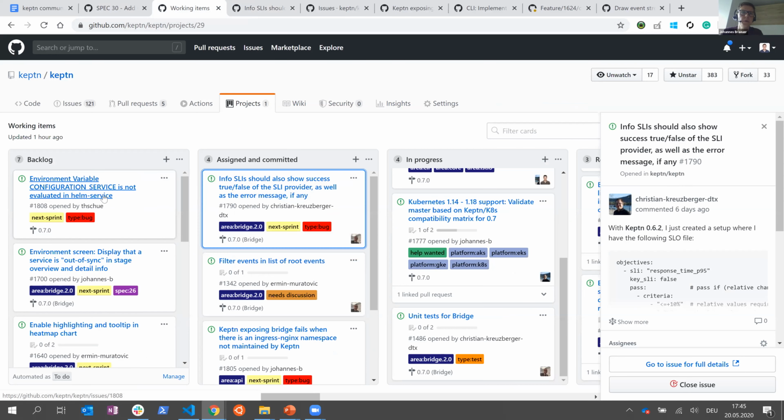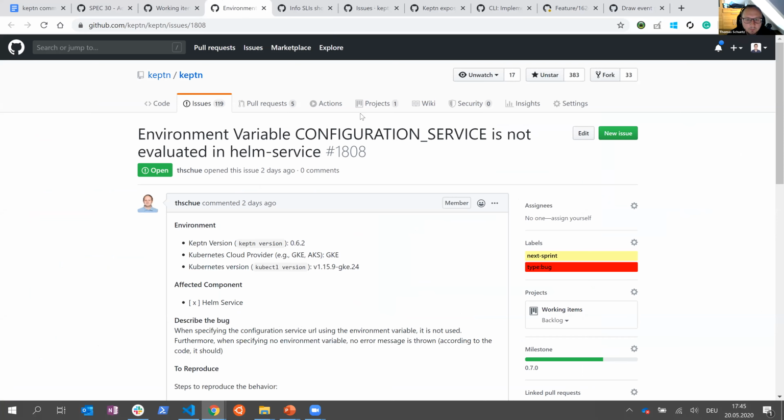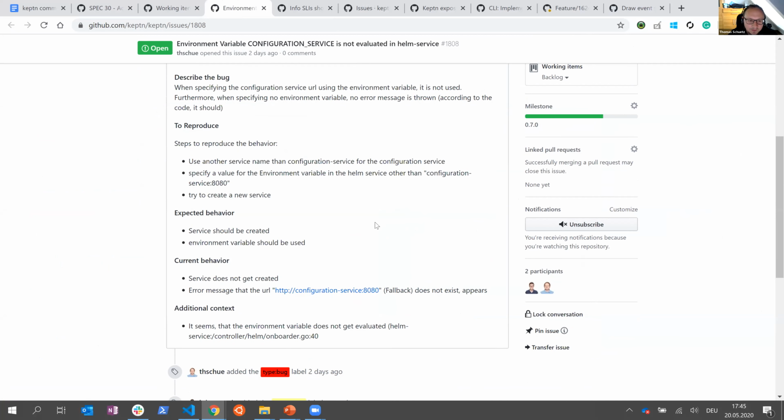Okay. Then we have one about an environment variable: configuration service is not evaluated in helm-service. Thomas, you brought that one up, right? Yes. There's the problem that the environment variable for the configuration service URL exists, but the value which is passed there is not passed through to the method which uses the configuration service, and furthermore the service should throw an error if there is no configuration service variable set, and this also doesn't work.